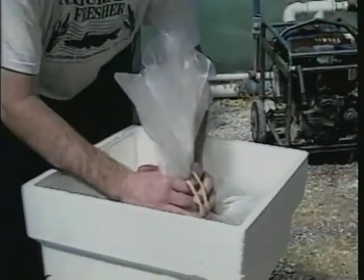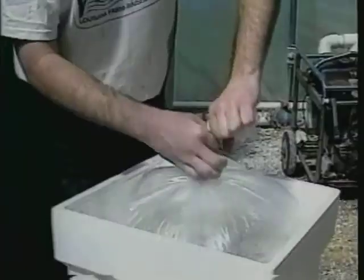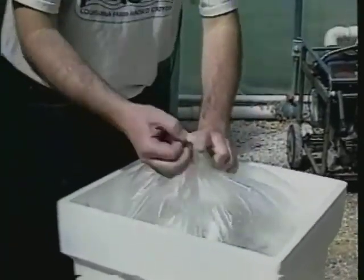Prepare the fry for transport by filling 1/4 of the bag with water. Then add the fry. Next, remove the air. Refill the bag with oxygen and seal tightly. Place the bags in a cardboard or styrofoam box for protection and insulation.